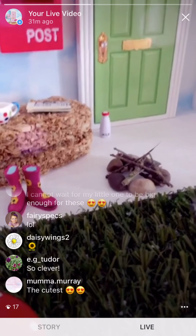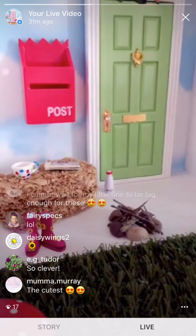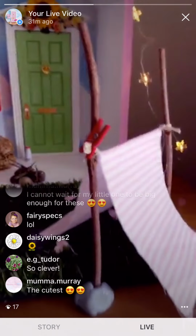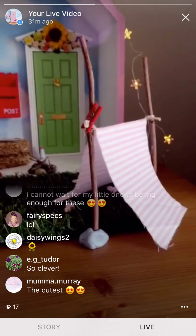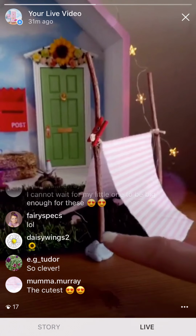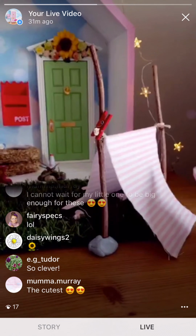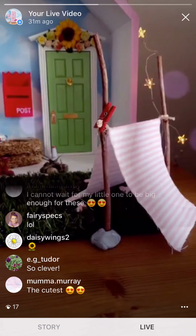So now the next bit, which is what makes it the camping scene, and why I did it before I brought you on, is the fairy tent. Now, there you go, we've made our fairy tent. Again, this is super simple. It's just 2 sticks. Try and grab just 2 sticks from the garden, or maybe you can get some of those wooden kebab sticks if you want something a little bit more uniform.